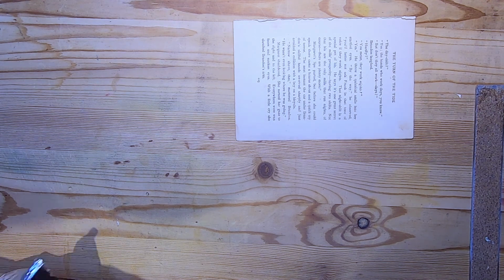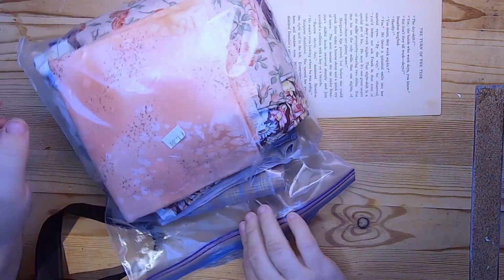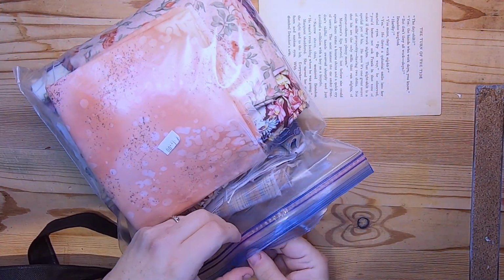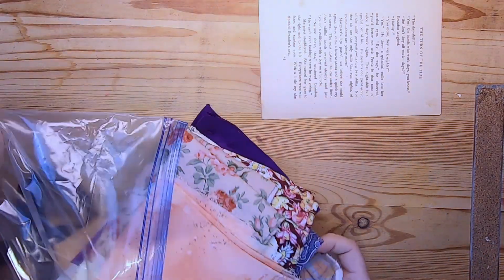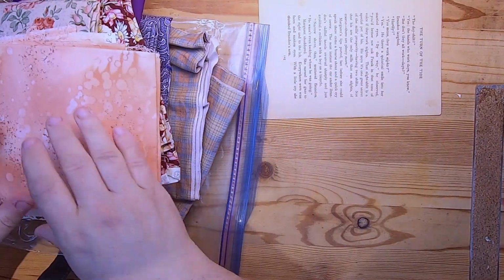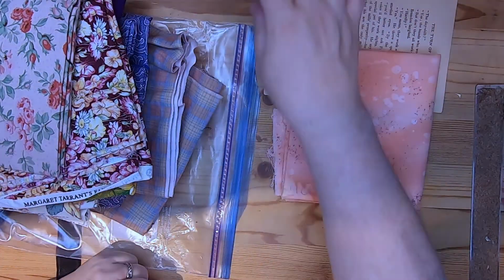Okay, so now the other stuff. I got this bag of fabrics for $1. Some of them looked kind of cool, so I thought, you know, we'll go through it and see what I will keep and what I will pass on. So I like this one. This is nice. It's a peachy kind of color.